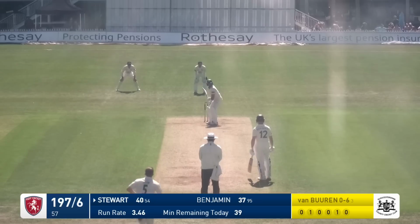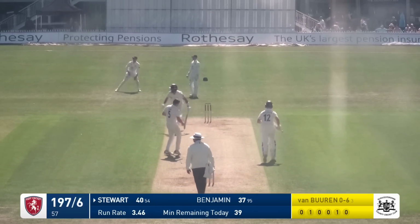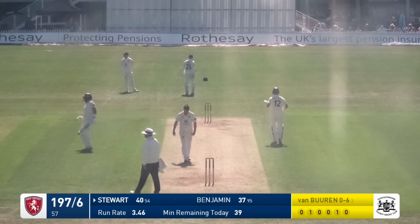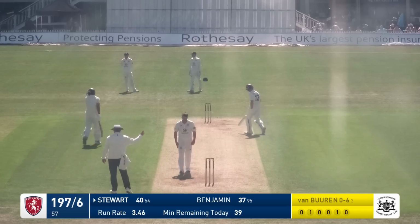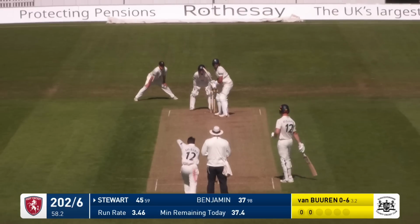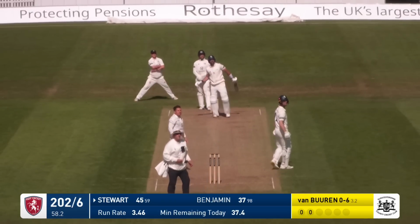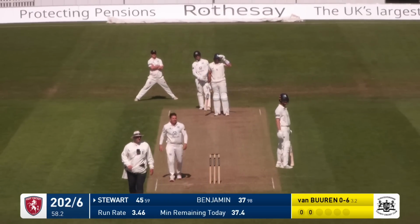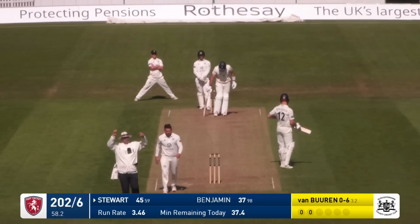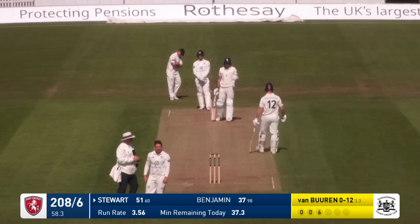Phillips really close up as Josh Shaw comes in. Stewart cuts that away for 4 runs. Lovely shot, moves on to 44 with that, and that brings up the Kent 200 as well. Benjamin on 37 off 98 as Van Buren's in full delivery, big shot, driven, and that is a 6 straight over mid-on. Great shot there from Stewart, and that brings up his 50. For Benjamin.